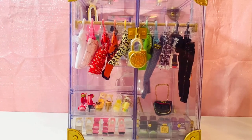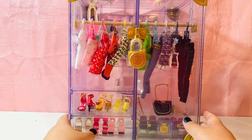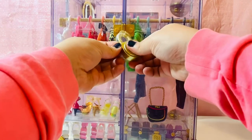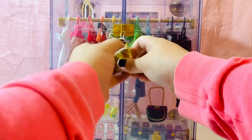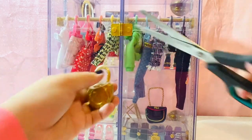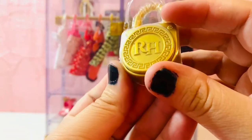But so you can see in its entirety. So now that that is off, let's go ahead and see about this lock thing. So it's like pretty taped up. Oh, it's just rubber banded to the front of it. So you can take that off. You have this lock thing.